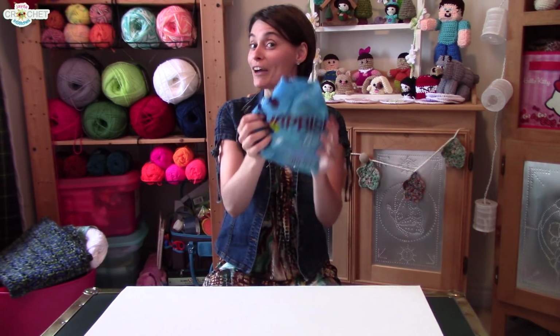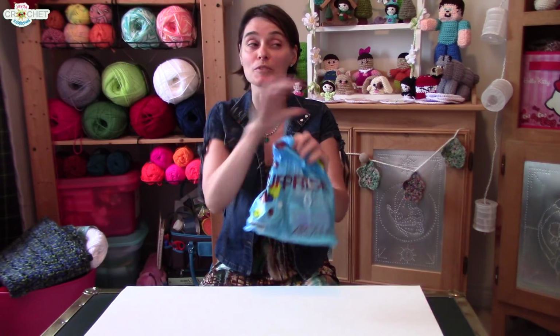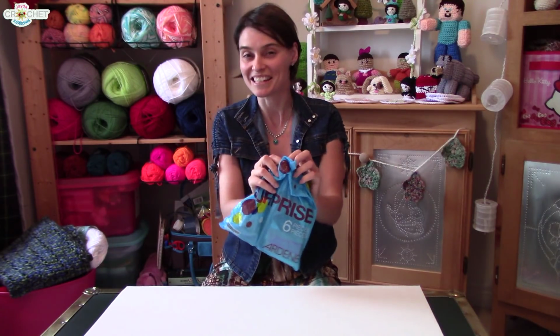I haven't opened this yet. So I'm going to open it, and I'm going to break it into three different categories. There's stuff that I instantly like and don't want to touch. There's stuff that I might want to give away to one of my friends, because I have friends that do this with me too. And then there's stuff that could use restyling. So let's find out what's in this.